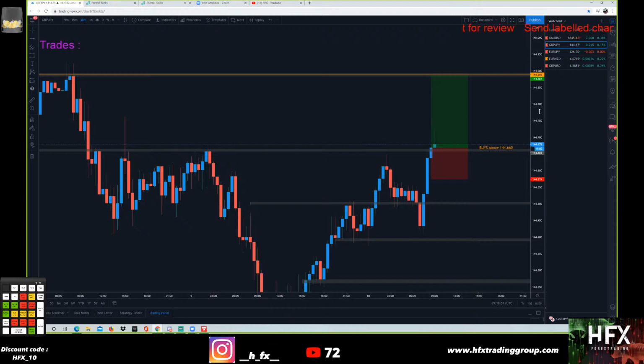So yeah, my one condition for this trade is we need price to stay above 144,660. If we can't stay above 144,660, if we close back below, then we will need to manage the trade, because then this move up would be a fake out, right? But right now we are staying above 144,660, so we will continue to hold.